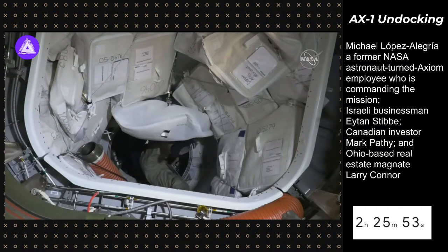It's going to create an area in between the two hatches called the vestibule, which will be at the space station pressure above 14 pounds per square inch. We got to get that down to zero, near vacuum. It's a very methodical process that takes about an hour, so we'll continue to monitor that while we're off air. And then, of course, we'll go through the sequence of undocking.